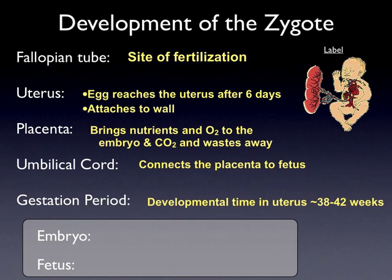Like whooping cough, is that caused by too much amniotic fluid in the... No, that's a viral disease, I believe. So it's not caused by the amniotic fluid. Why is it so common in newborns? I don't know how common it is. I'm not sure that it is that common.